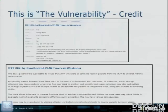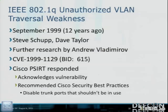So let's go back to 1999. This is actually the vulnerability, and part of my research is I always give credit to people. We're kind of just trying to advance forward here, but there's a lot of people that have already done a lot of good work here. In 1999, the IEEE 802.1Q unauthorized VLAN traversal weakness. You see here, by spoofing various Ethernet frame fields, you can traverse from one VLAN to another. So Steve Shoup, Dave Taylor, 12 years later, this is what we're looking at right now.